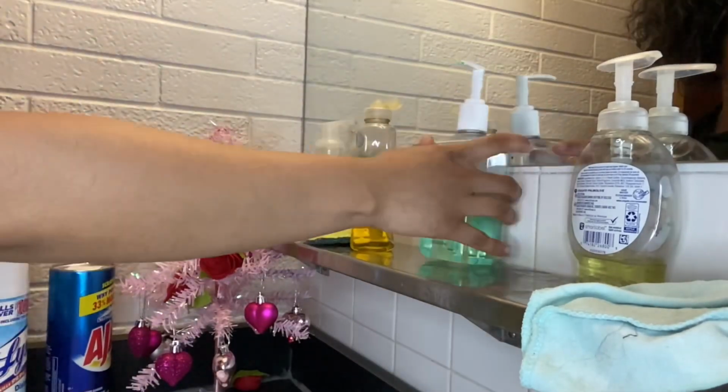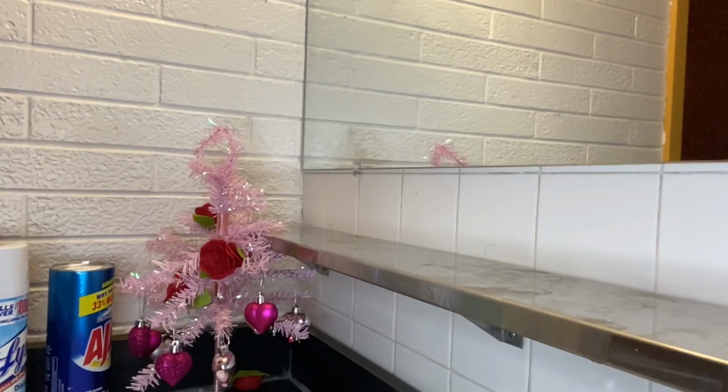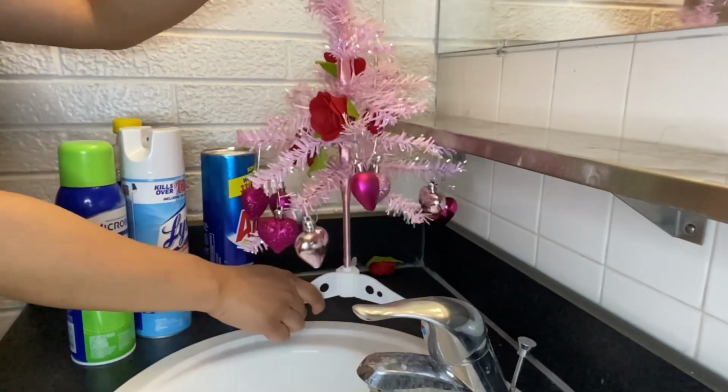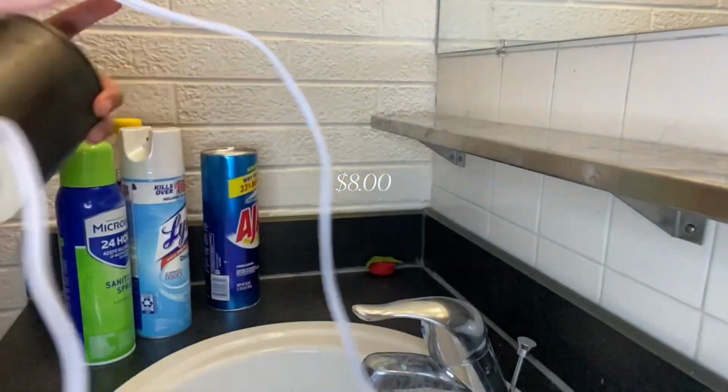So I went ahead and started taking everything off of the countertop. And oh, you guys can see my little Valentine's Day tree. I got it at Dollar Tree if you're interested. And the wax melter I got at Walmart.